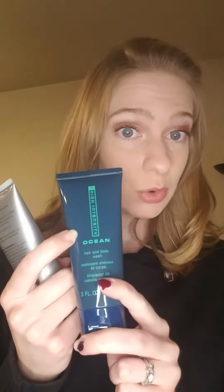So what they are, hair and body wash, and they're in our two most popular men's cologne fragrances that we have. So this one is our High Intensity Ocean, and this one is in True Original. They both smell fabulous. I really like them. I have used them myself. I got some for my husband to use, and I use them when they're in the shower sometimes too, because I think they smell super good.